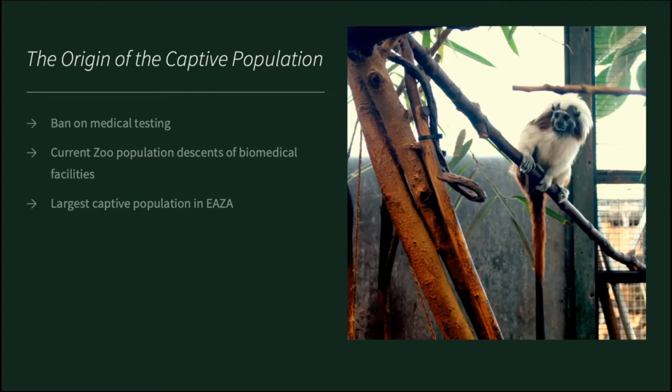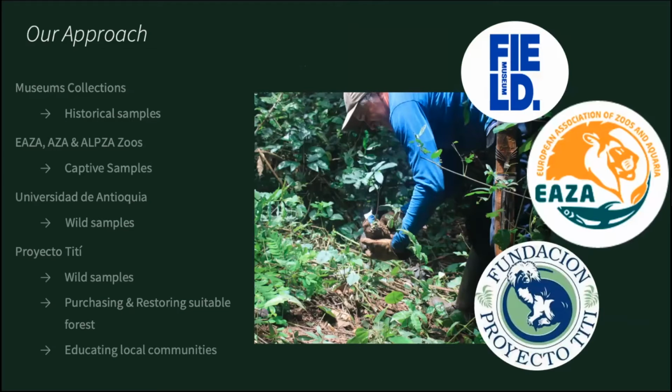And in fact, an even bigger bonus: here in Europe, the European zoo region, we actually have the largest population of captive Cottontop tamarins. And the second largest is the North American zoo region. So our approach to the study was that we wanted to look at the historical population, the captive population, as well as the wild population, and see what kind of genetic diversity we have out there.